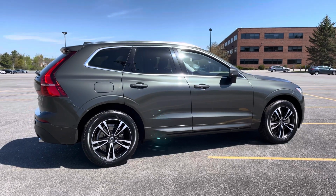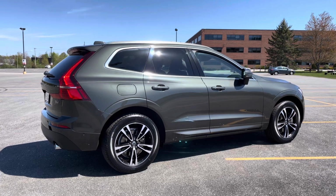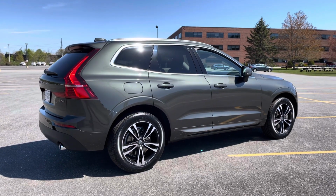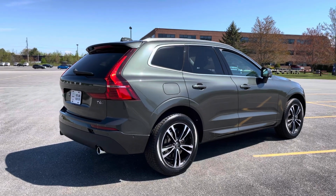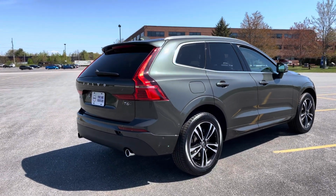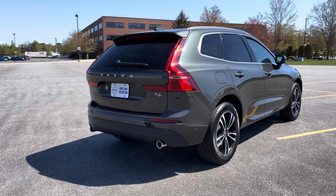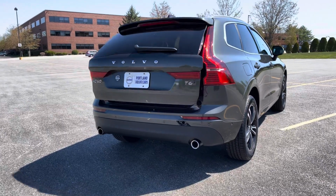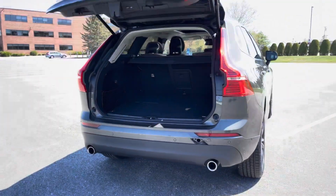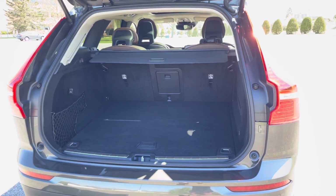That pine gray metallic paint is such an interesting paint color. It just changes as the sun hits it, and it's really a chameleon color. It's beautiful. T6 means that this is a 4-cylinder turbo and supercharged engine, and you'll get 316 horsepower from that. Plenty of cargo space.